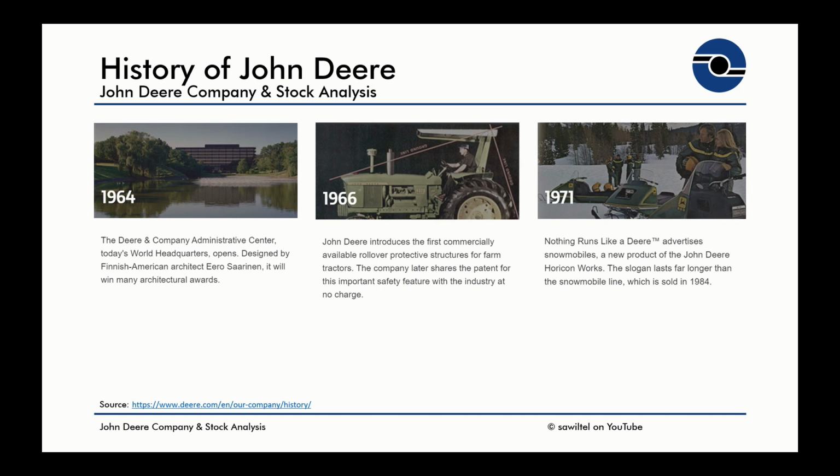And then in 1971, Deere introduces a snowmobile, and this sub-brand was sold 13 years later, but its slogan, "Nothing runs like a Deere," is still being used today, and it's of course also trademarked by John Deere, but it originally comes from the snowmobile, which was a flop for John Deere.